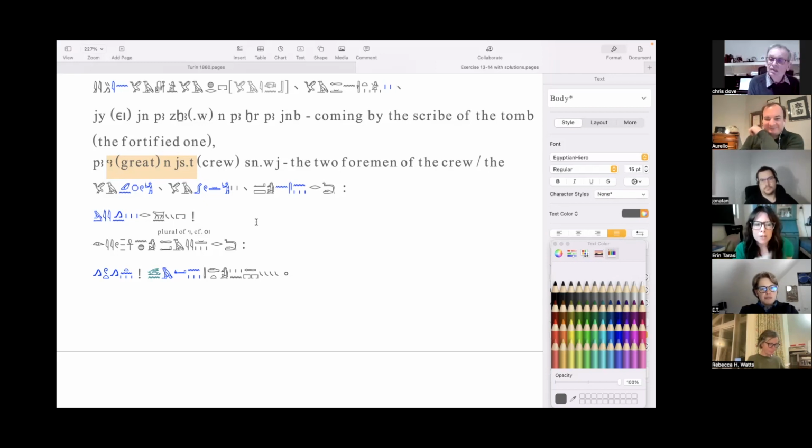Go ahead. But to go back to this grammatically, if they wanted to explicitly say the two foremen, couldn't they have said na a senui and Iset? Then it would be crystal clear that they meant the two foremen of the crew. Because it's an indirect genitive, we can put the two before the genitival adjective, right? I think you could. I have the same feeling.